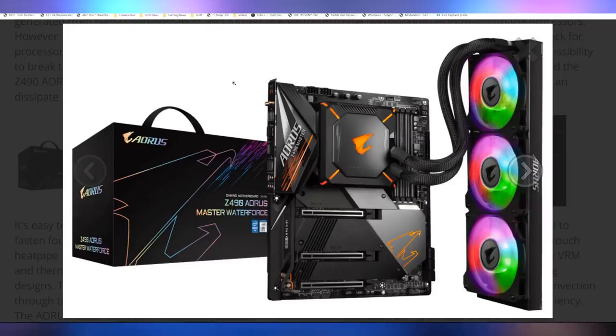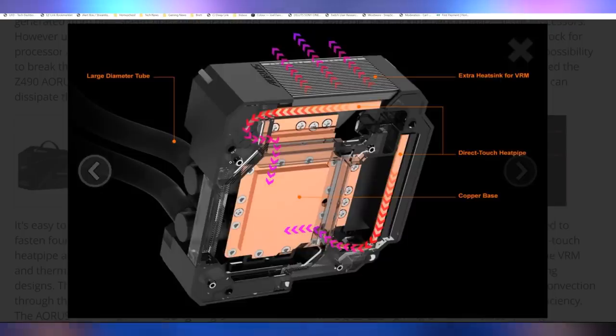And wow is what I have to say about Gigabyte's new Z490 Aorus Master Waterforce motherboard. Wow. Wow. Wow. This thing actually is quite neat. You can see it's on a 360 millimeter radiator with RGB fans. One of the cool things about the block is that it doesn't just cover the CPU. It actually also covers the VRM, with direct touch heat pipes to a whole bunch of different areas.